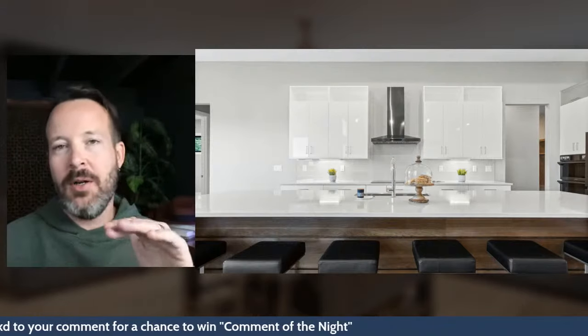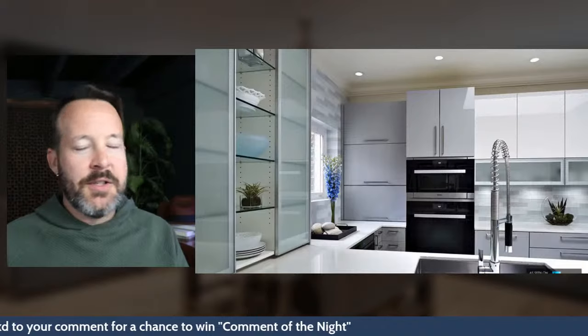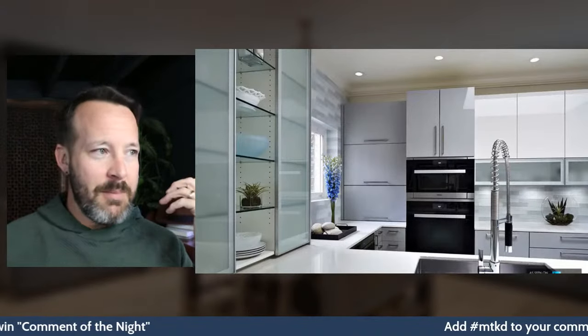Let's go. I don't know what number we're on. Oh, this next one screams modern design. If you know what it is, put it in the comments. You can really see it in this picture. You can see it in this picture as well. This is something that creates a reflection. It's something that really makes or breaks the modern design kitchen.